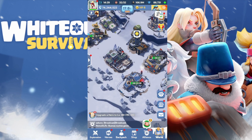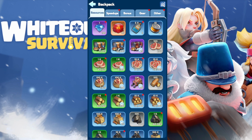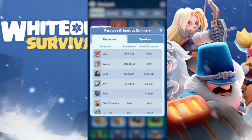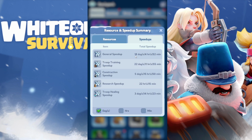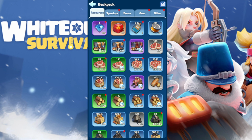Let's see how many hours of speed ups that we actually have. So if you come to your backpack here, and you click on it, and then you go to the little graph in the top right hand corner, you can click on speed ups and get it by days, hours, or minutes. So we're going to use 22 days of training speed ups and 18 days of general speed ups. Let's make sure that we have the resources to back those up, and we do. So we've got 1.76, 1.69. We've got plenty to do some troop training right now.